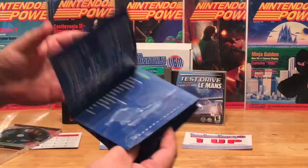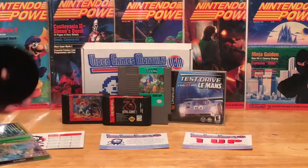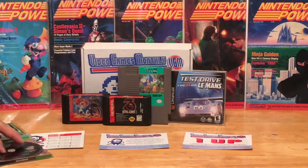So yeah, this is awesome, in great condition. I don't know if you'll be able to see it on camera, but there are no scratches. And like I said, they always test and clean all their games.